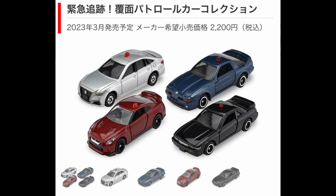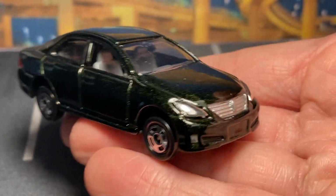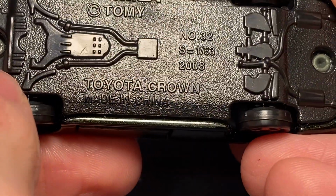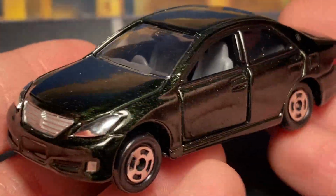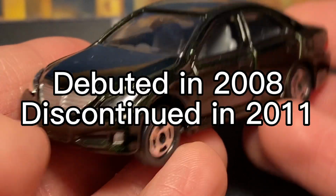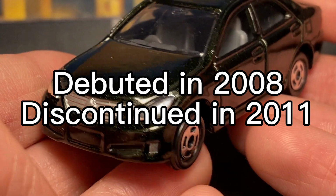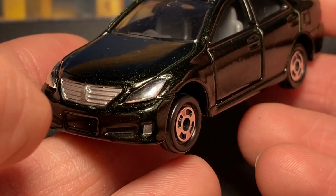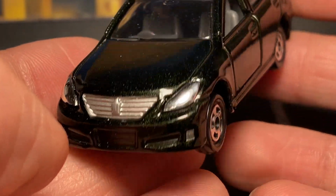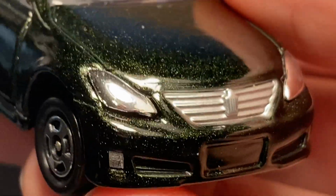But let's get back to the review because this is a beautiful Toyota Crown. So this model came out in 2008. Well, probably end of 2008, early 2009. When I edit the video, I'll put the exact dates on here because I didn't write them down. But this casting has only been used 4 times. And all 4 releases are really hard to find. And we'll talk about those in a second. But we'll look at the details here.